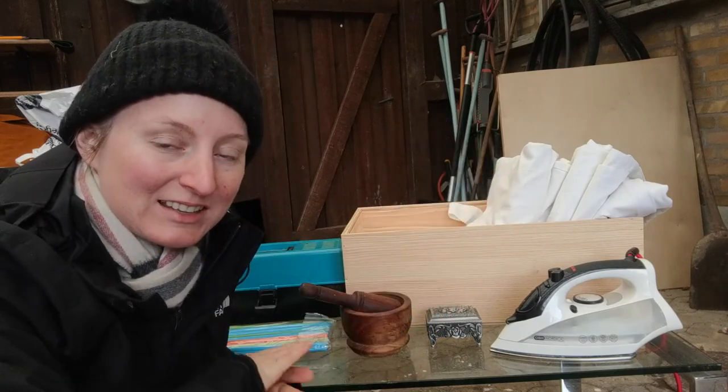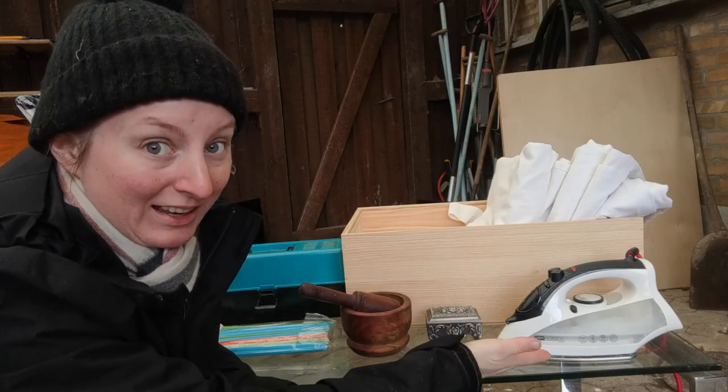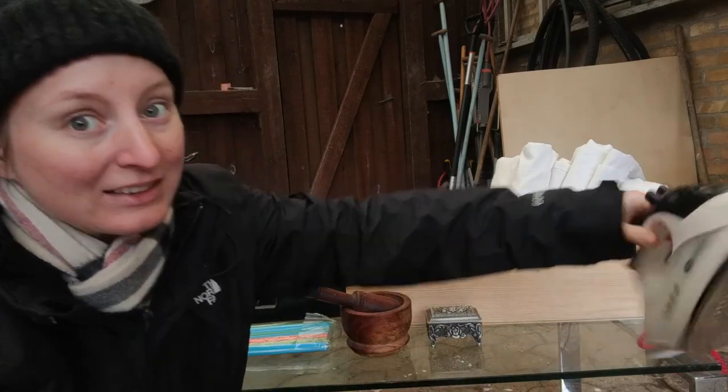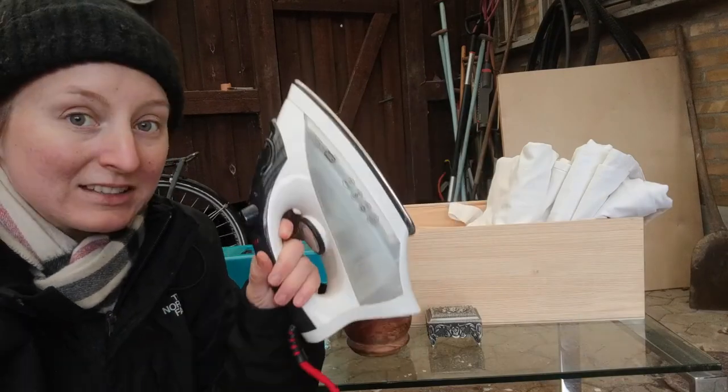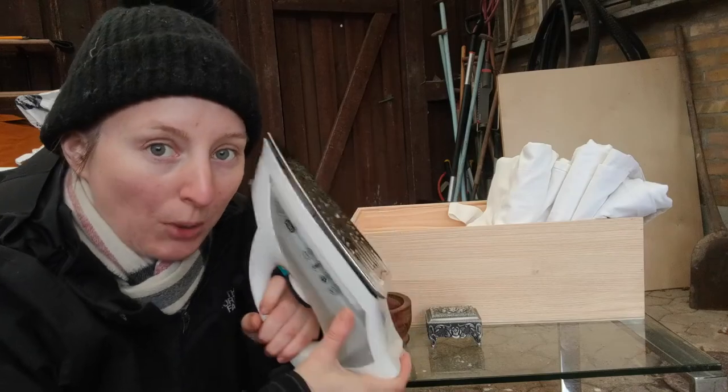And then the two last things are the ones that I am absolutely the most excited about. The first one you can see clearly here, and that is this gorgeous iron. It is in really good shape. When I found it, it was actually still in its original box.